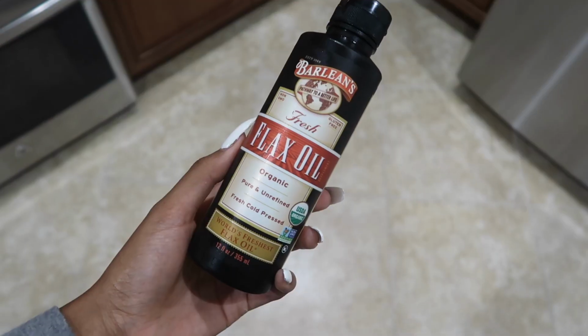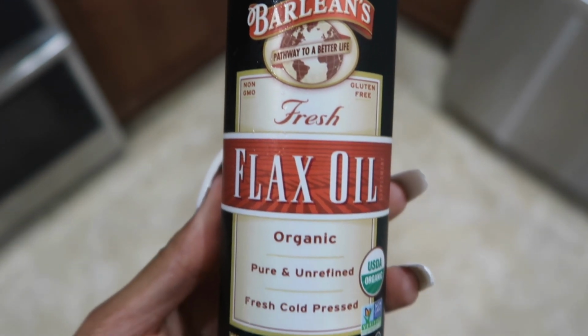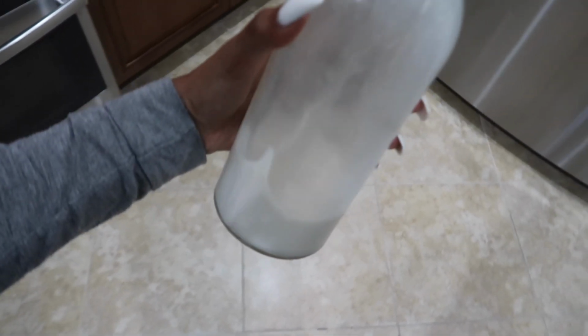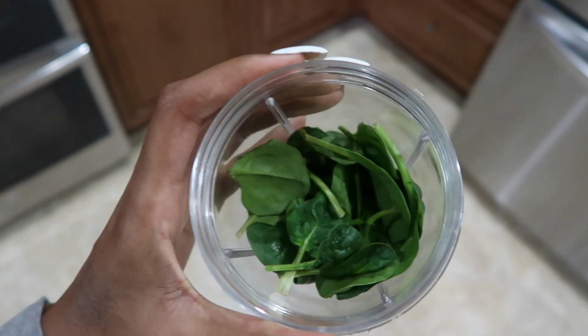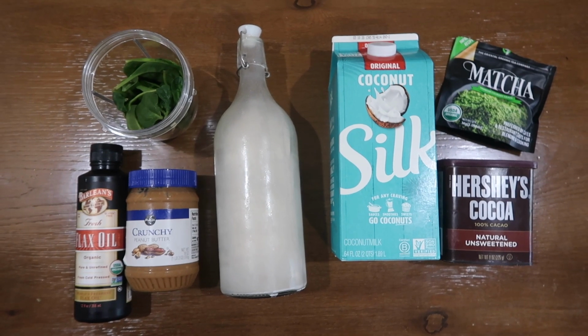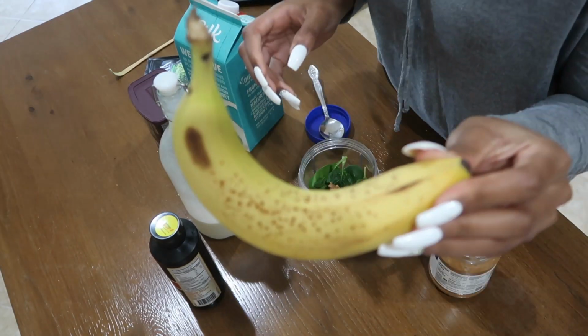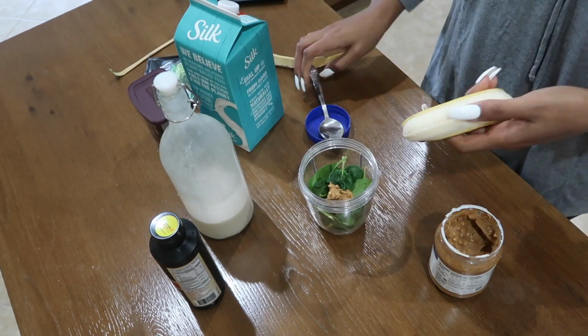This was in the morning, so I really wanted a smoothie. So I'm using flax oil, crunchy peanut butter, oat milk that I made myself at home, a cup of spinach, silk milk. I like to add a bunch of different powders to my smoothies depending on the day. I used 1/2 of a banana as well.